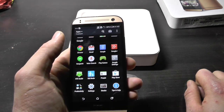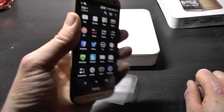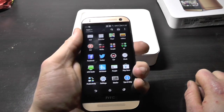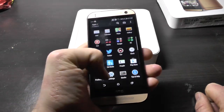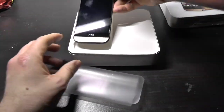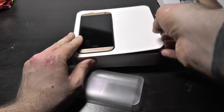I'm not sure how long I'll keep it, to be honest. I normally need something a bit more powerful. It's a 4.5-inch screen, and it's pretty bulky for that. But it fits in the hand. If you've got big hands like me, it fits in there quite nicely. It seems fairly responsive. So, what else do you get with it? It's going to take some getting used to another phone with the unlock button on top.